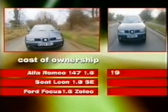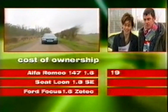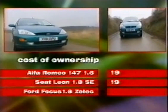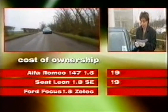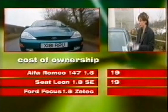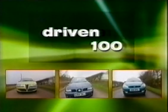Next, the Seat Leon. It's £13,745 to buy, and it costs less to run than the Alfa. It's 41.08 pence per mile, and that gives it a score of 19. And finally, the Ford Focus. Now, the Ford Focus we're testing here is £14,945 brand new, and 40.06 pence per mile, so it's the cheapest to run, and that gives it a score of 19. Incredible, the most closely fought Driven 100 ever.